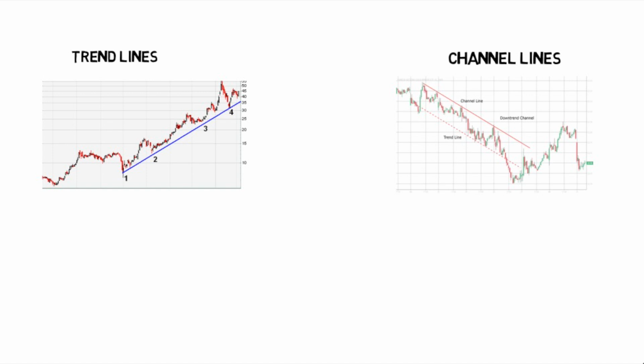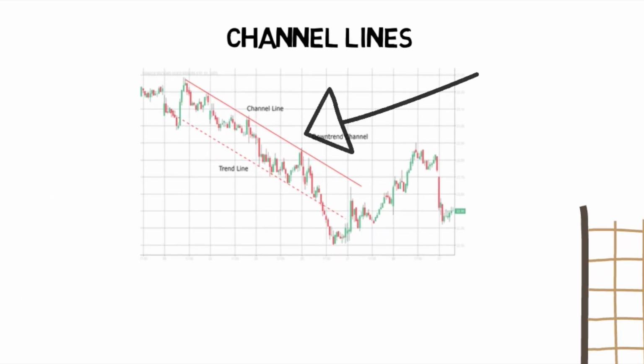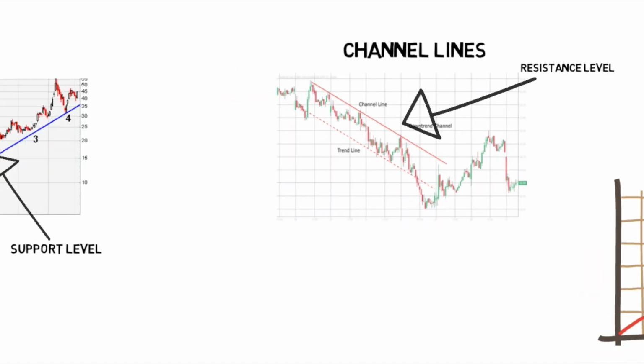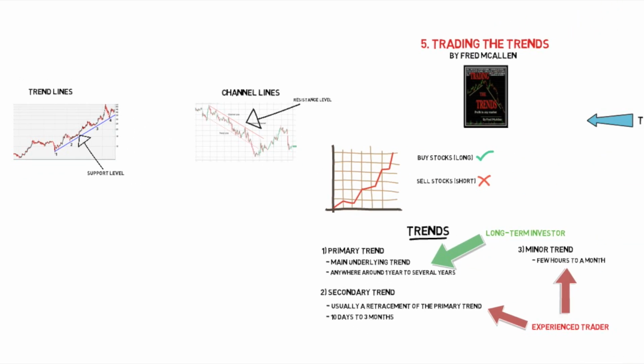is truly in place. In an uptrend, the trend line gives us a very good idea as to where the stock price should find support during any corrections or pullbacks. In a downtrend, the stock will find resistance in the trend line during a rally. Trend and channel lines are a powerful tool for the investor and trader because when prices break past the lines, it can be an indication that the trend might be pausing or even reversing. So that is a brief overview of Trading the Trends by McAllen.